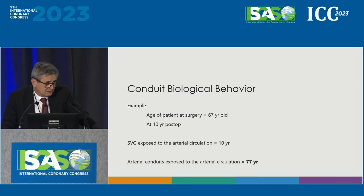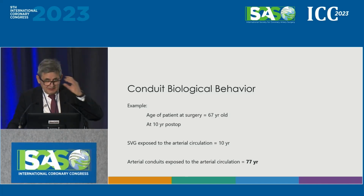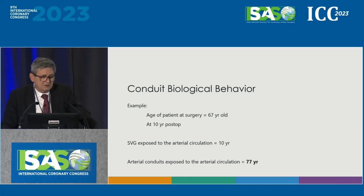There's a second thing that's very rarely spoken about with venous versus arterial conduits. Let's just say that you are the average 67-year-old patient of yours, 67, 10 years post-op. The vein is now exposed to the arterial circulation for 10 years. But the arteries we've used have been exposed to the arterial circulation for 77 years.